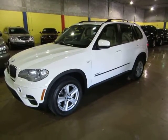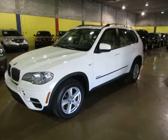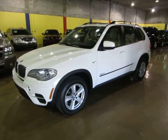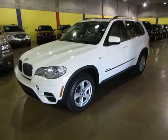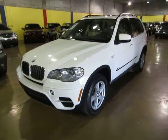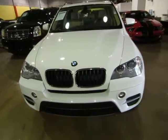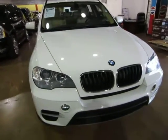We have a beautiful 2013 BMW X5 3.5. All-wheel drive, white on the outside with tan leather interior with a factory panoramic power moonroof. Only 38,000 miles. It has a clean title and also qualifies for Carfax's buyback guarantee as well as for an extended warranty.